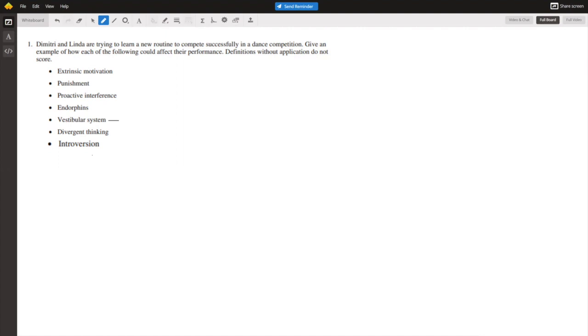And then the last one, introversion, a personality trait. So still going to hit probably one of the last things you need to cover. But how might that affect their performance? Well, introversion means that you can be shy, so I guess it could affect their performance in a negative way because they could get stage fright or just be shy on stage and not completely do their routine as they would if they were alone together and be completely confident. That's perfect. Absolutely. Okay.